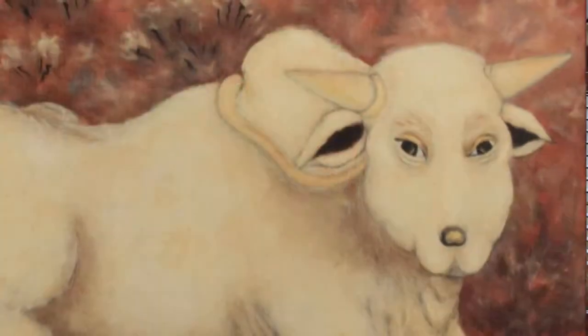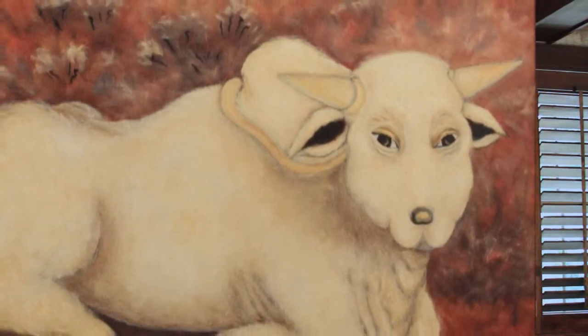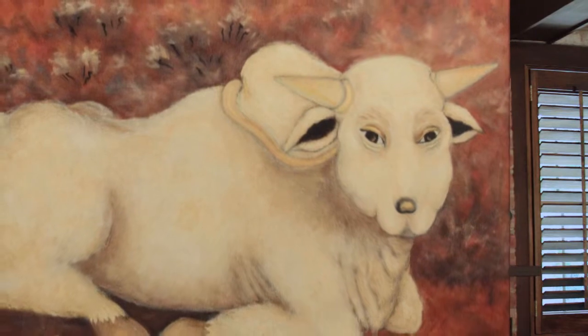On this particular painting, which is of the Brahma bull, I did a little study into the Hindu religion in some of my readings, and I was totally impressed about how they revere this Brahma bull. They walk through the streets unimpeded. They can walk into anybody's house if they want to. They can eat anything they got. It's just simply amazing how they worship this animal.